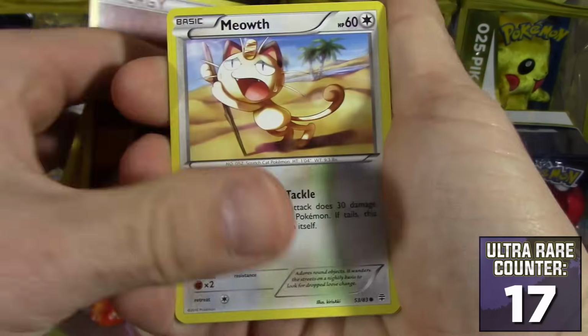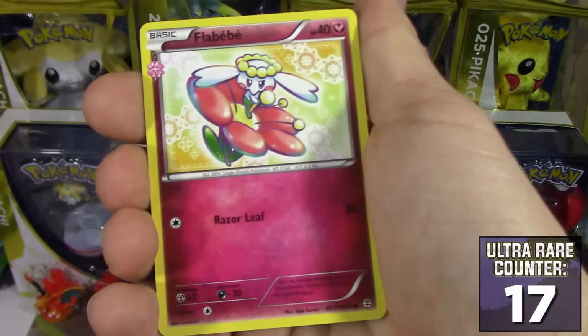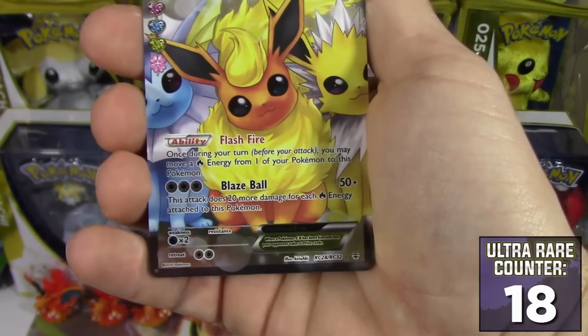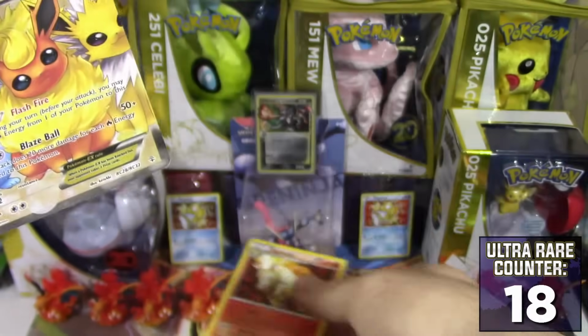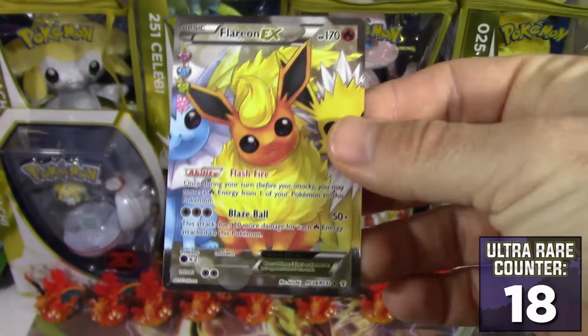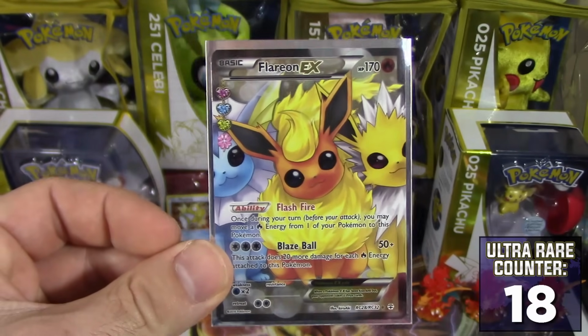So Clement. Metapod. No, I'd watch your back unless you want to trade. Shellder, Machop, Fighting Energy, Meowth. Nice, we got ourselves another Reverse Holo, Lightning Energy, Flabébé. Oh, yes, Full Art Flareon EX. I am so happy. Yes, and Rapidash, but who cares? Oh, I needed that. Yes, we're going to have a completed set here real soon. We are not far off.